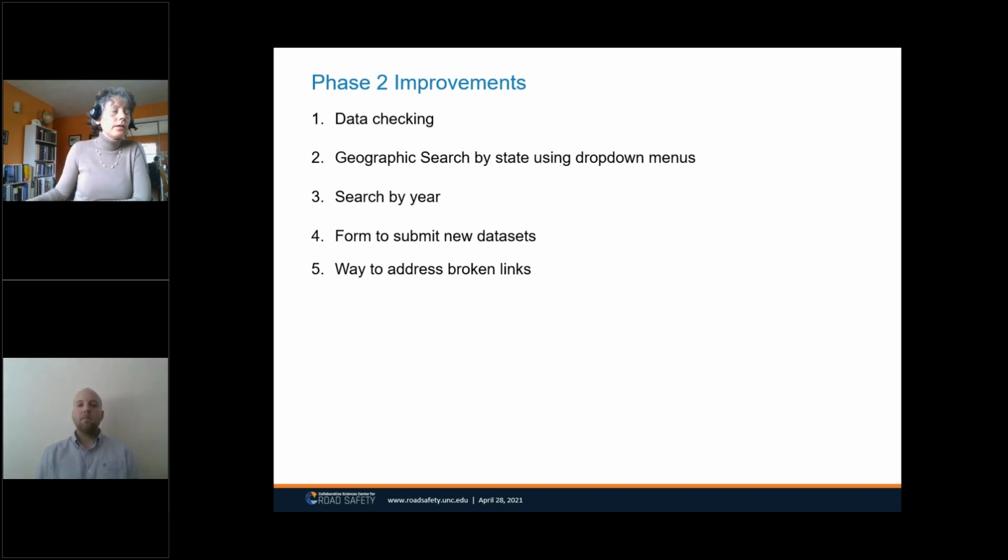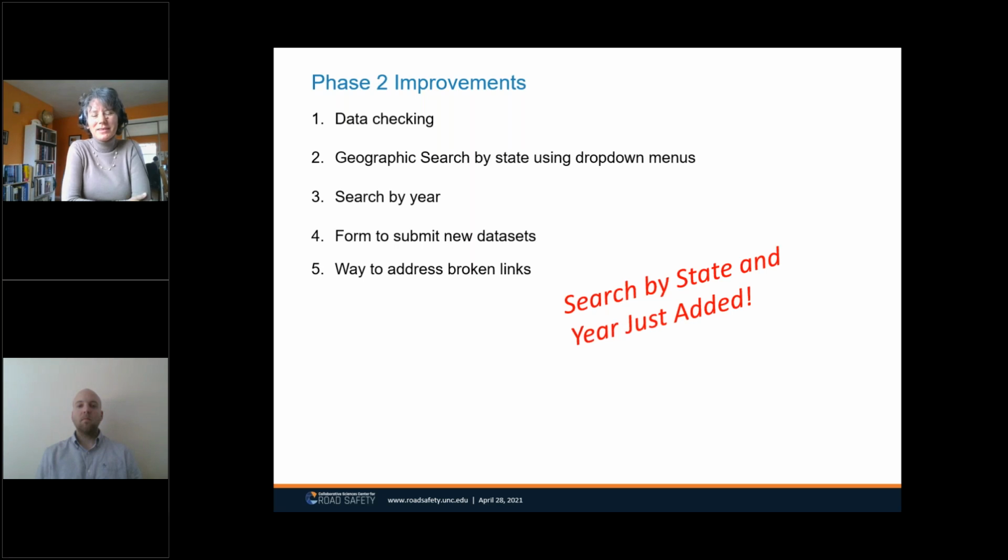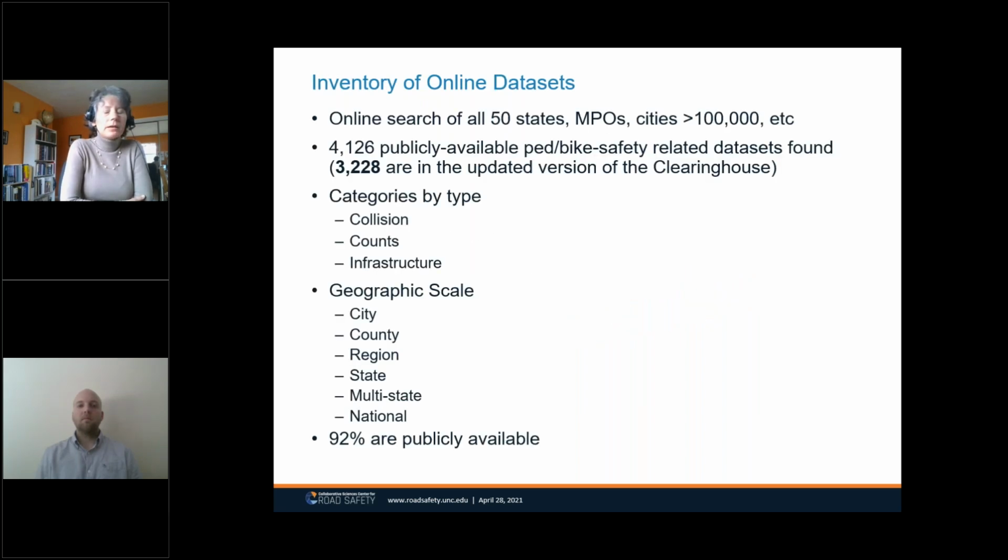Right. And we also created a search by state and by year, and we're working on the last two as we speak to be able to better add new data sets and fix our broken links that are constantly breaking, because that's what happens with URLs. So we just added the state and year searches, and for those of you who have looked at it a year ago, I hope that you go on and try those out, because we just added those last week.